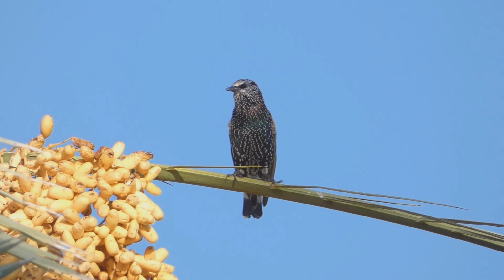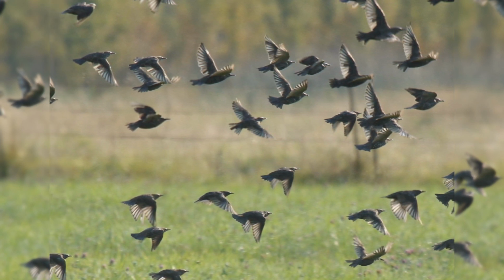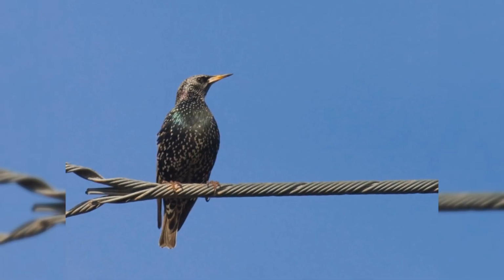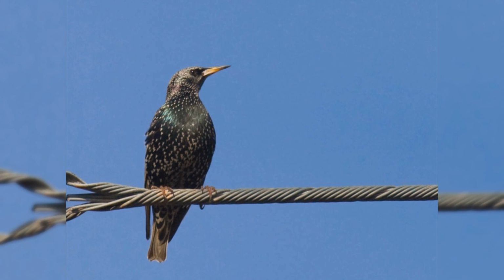They are found in urban, suburban, fields, and orchards. In autumn and winter they gather into huge flocks, often with other blackbirds. These birds have the body size of an American robin, but a much shorter tail. They are about 8.5 inches long from the tip of the bill to the tip of the tail.